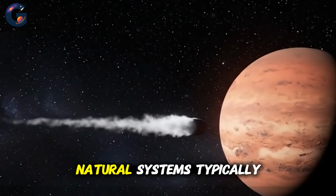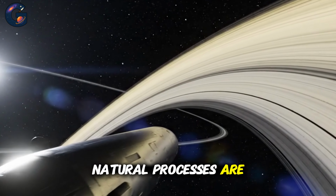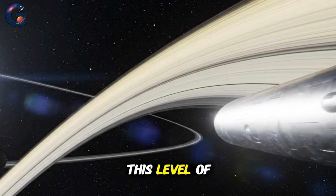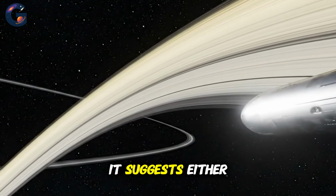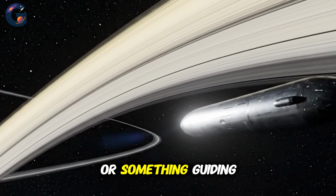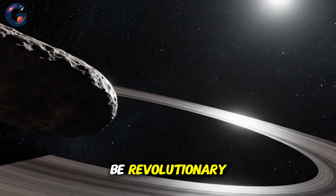That's not how natural systems typically behave. Natural processes are messy, chaotic, individualized. When you see this level of coordination, it suggests either an underlying mechanism we haven't discovered or something guiding the behavior. Either possibility would be revolutionary.